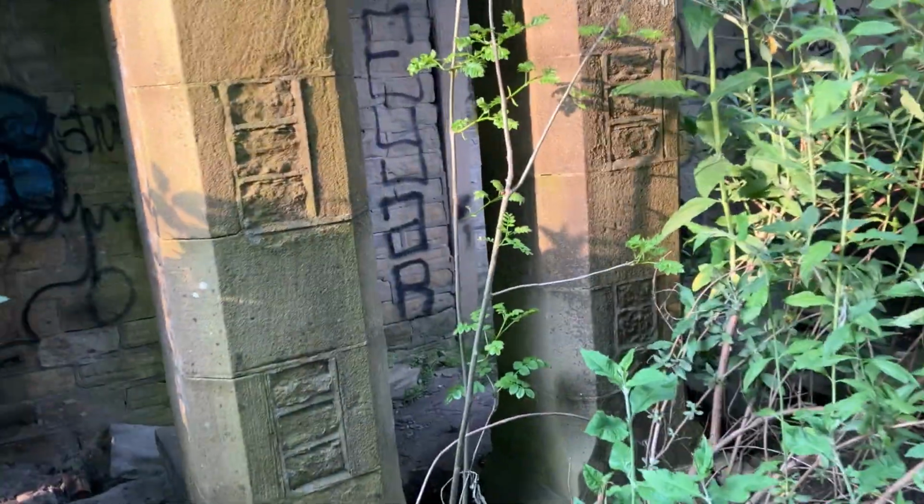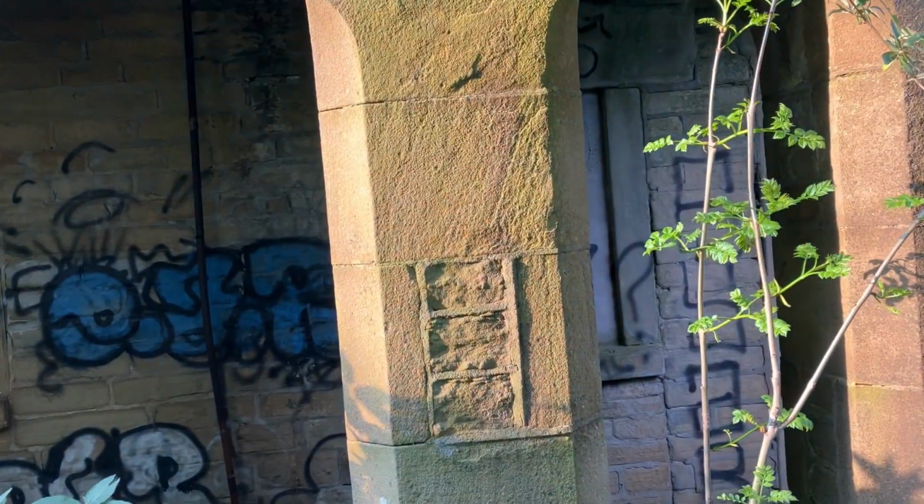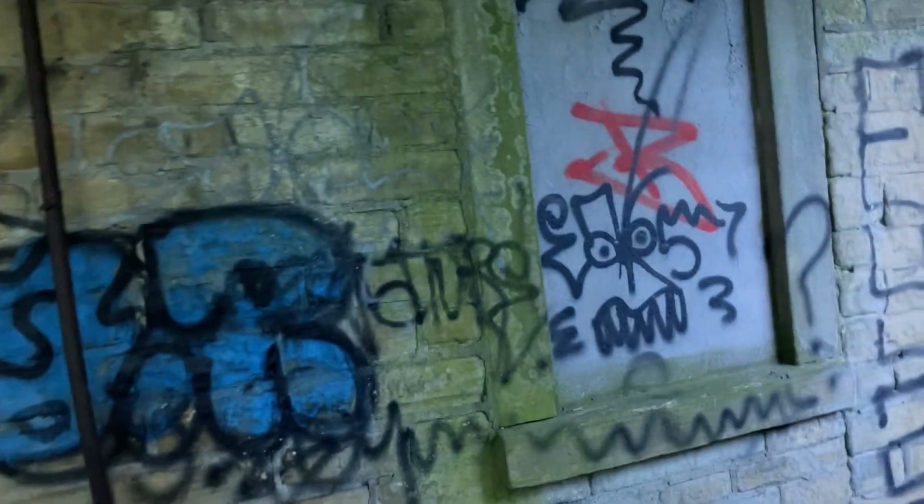And I love cleaning it too. I have done another jet washing video today, another vlog on a jet washing job. So yeah, I'll be getting that on soon.